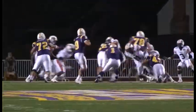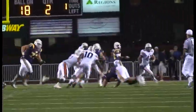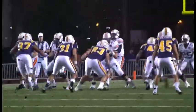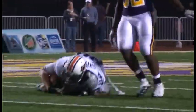The kick is good, and out to number one, Crawford. Pass complete to number 88.